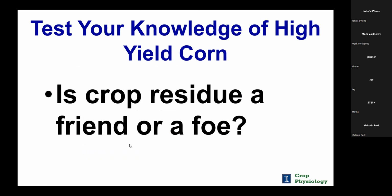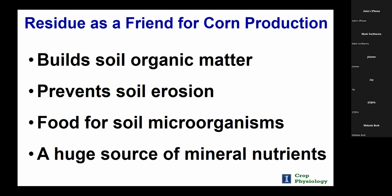Well, let's think on the friend side. Residue does a lot of things that are beneficial for corn production. First of all, it's the only way to build soil organic matter. Once you've got that residue, it can really prevent soil erosion. It's food for microorganisms, and it's a huge source, as we'll show you, of potentially tapped mineral nutrients. So in some cases, residue is your friend.